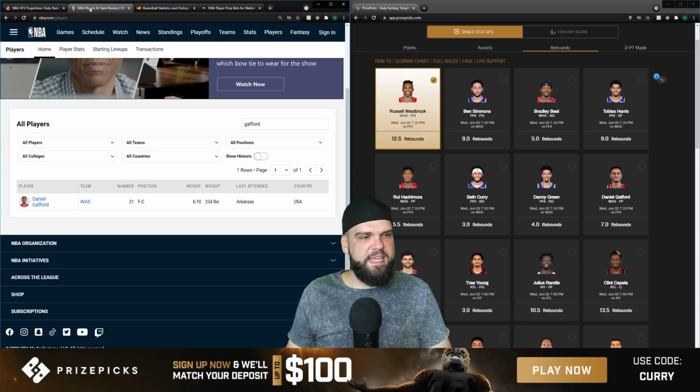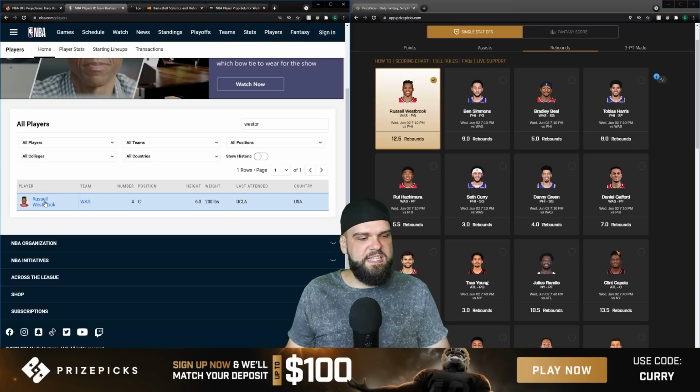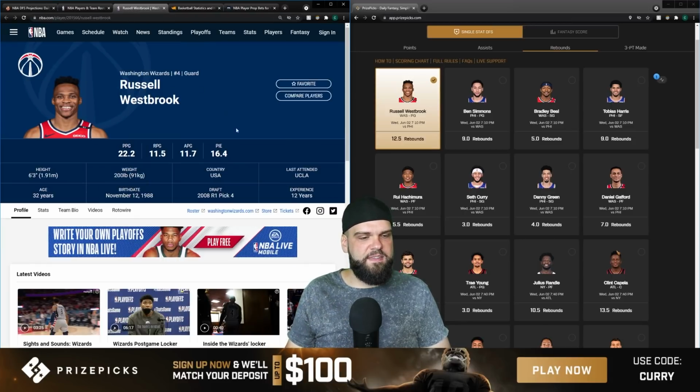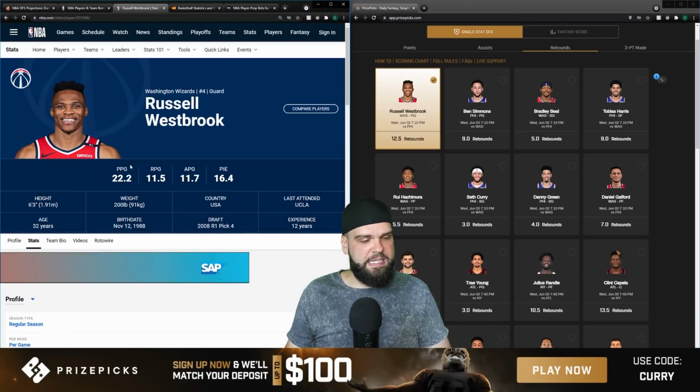So let's move things over to NBA.com. We could take a look at Westbrook, see how well he's just been rebounding the ball, both for the season and for his averages in this playoff series. You can see he's at 11.5 rebounds per game for the season. So that indicates that the under is still definitely in play, still definitely a look here.